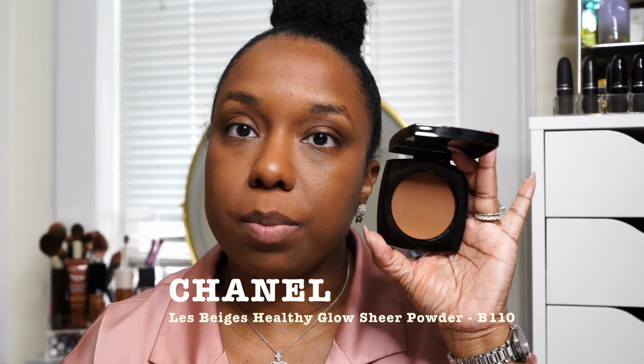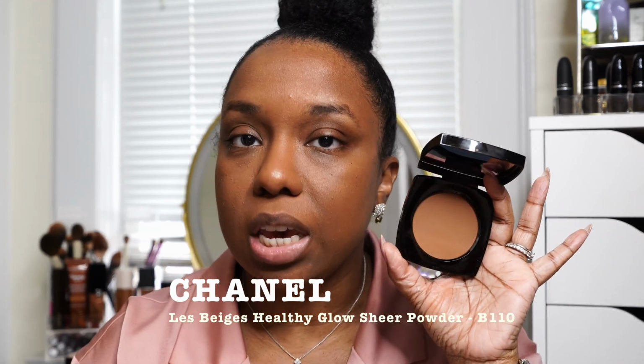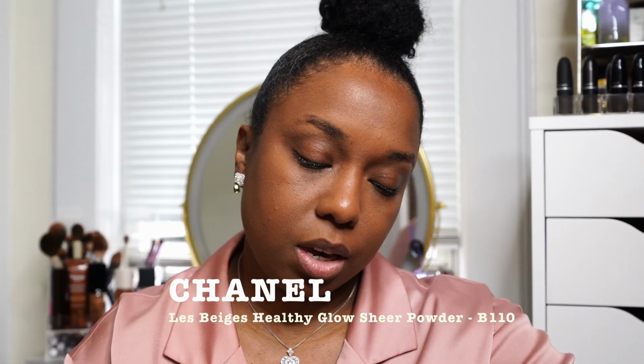I'm hoping that the shades aren't too different that I go to brunch looking crazy. And this one's actually newer to my collection. This is Chanel in the shade B110, so it's a neutral shade. Their powder, the Healthy Glow Sheer Powder. This is really nice, and this just seems a bit more like my skin tone, again, because it is so neutral.